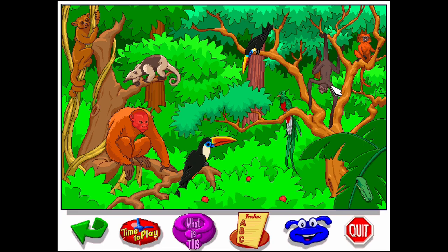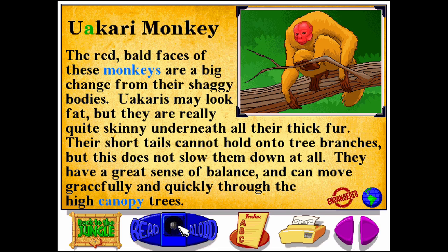Wakari monkey. U-A-K-A-R-I-M-O-N-K-E-Y. The red, bald faces of these monkeys are a big change from their shaggy bodies. Wakaris may look fat, but they are really quite skinny underneath all their thick fur.